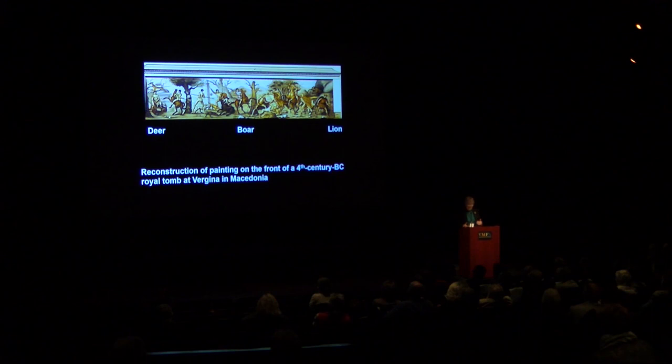The main animal to be hunted by the king, of course, would be the lion. The two hunters in the right center of this painting, if you can make it out, this is a reconstruction, those are the most important. They're on horseback, they're hunting a lion, and they're clothed.